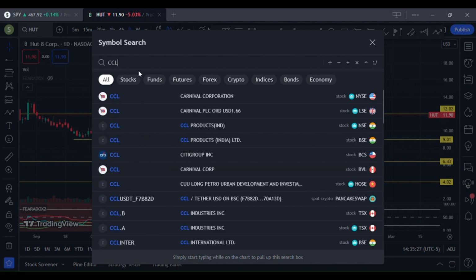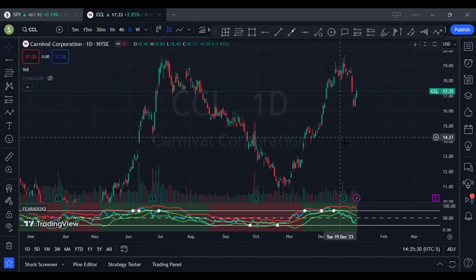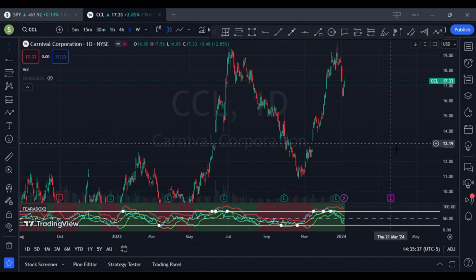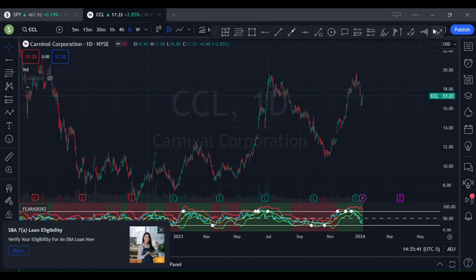So let's take a look at one more I want to look at. Good old-fashioned Carnival Cruise Lines. If you haven't heard about Carnival Cruise Lines, that means you probably haven't been cruising. But the reason I'm looking at this is I'm looking at it to actually come down. I want to see if this is going to be an actual M pattern. So the pattern I see right now is this.